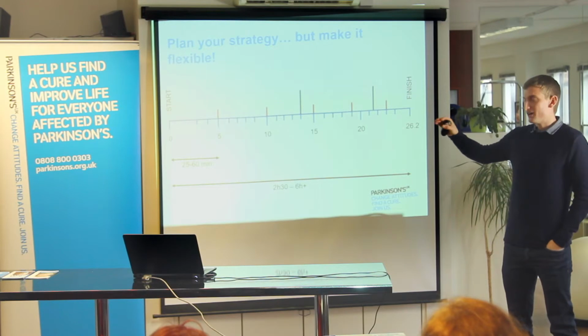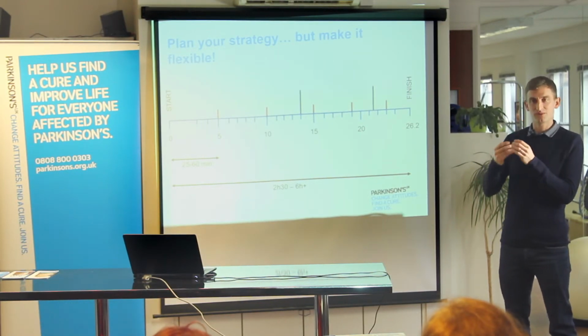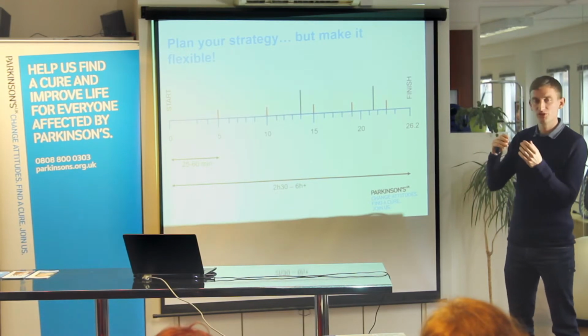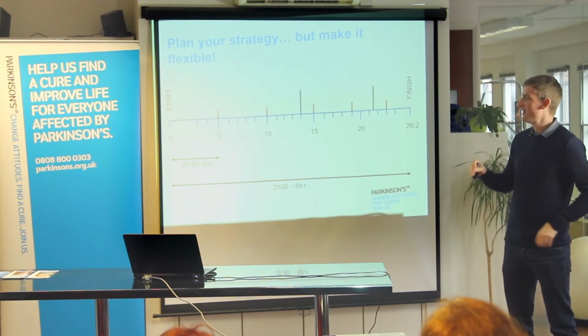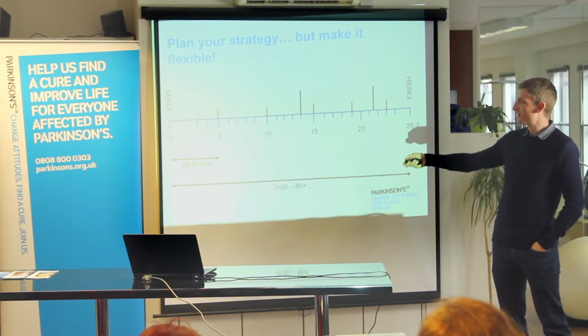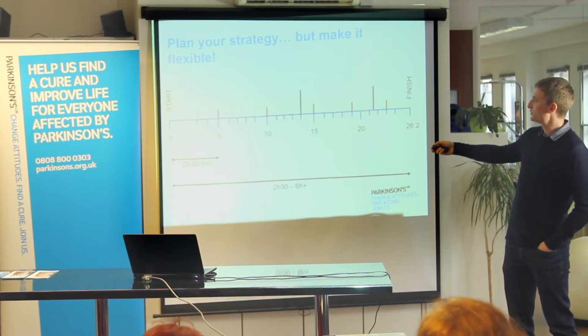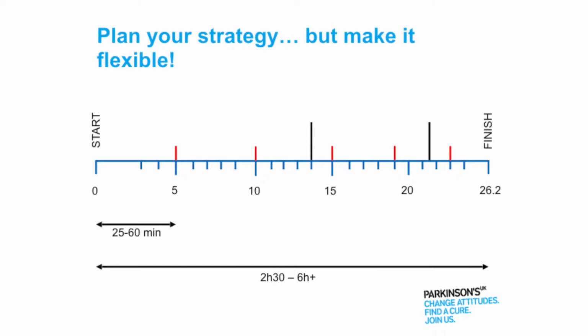Try and get some carbohydrate on every hour, even if it's just 10 grams, 15 grams. And when I say 15 grams, that's half a gel, that's 100 ml of sports drink. It's not a lot. Take some on little and often. So what I've got is the blue markers are the water stations, the red markers are the sports drinks, and the black ones are the gels.